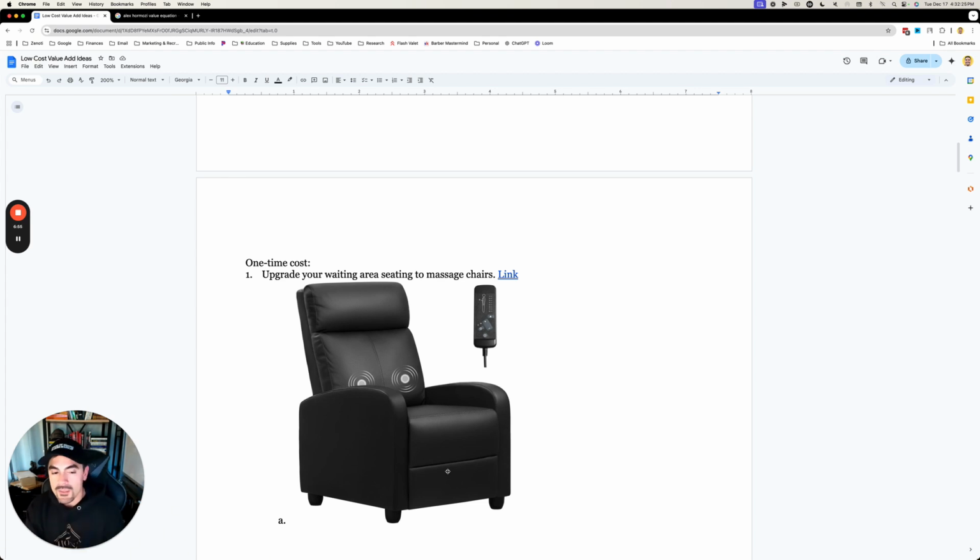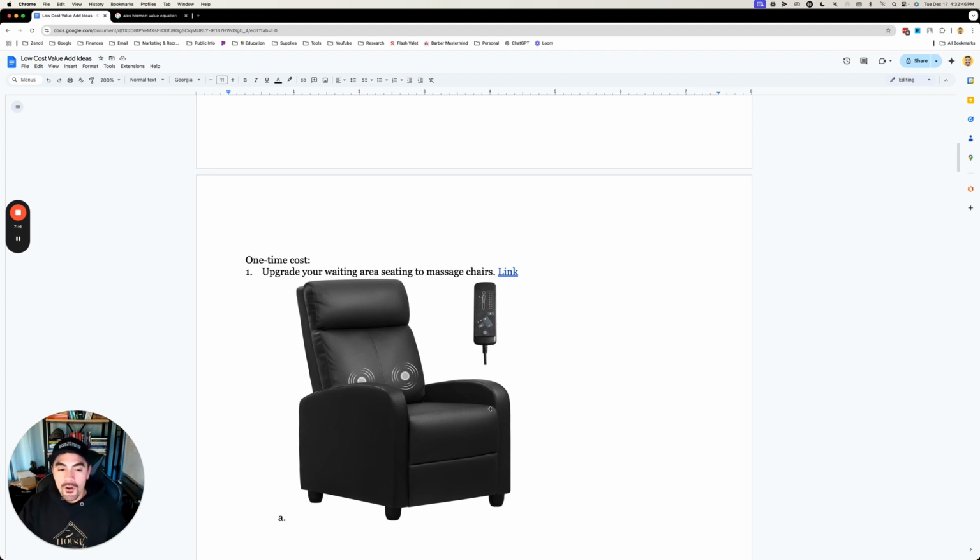And we did some other things which I'll cover later in the video. But the idea was they're going to have to sit anyways. Is there a way I can upgrade the seating to make it even more comfortable so that clients almost don't even mind waiting, right? So we decided to upgrade our waiting area chairs from the basic stackable Sam's Club chairs that we had to massage chairs.